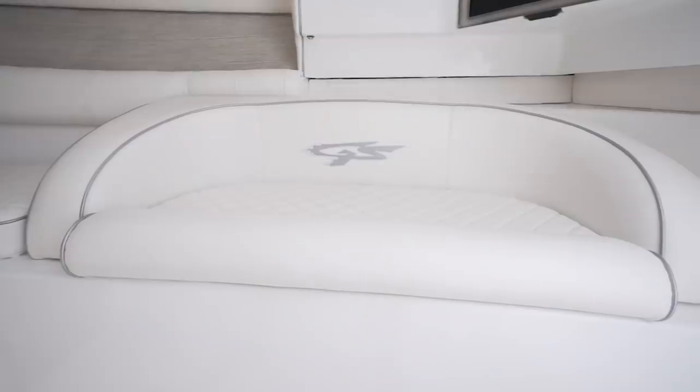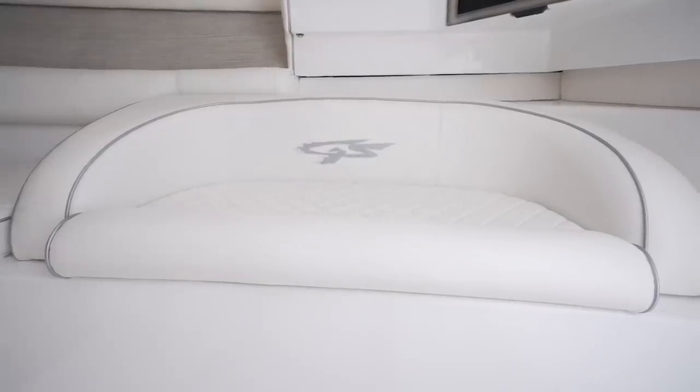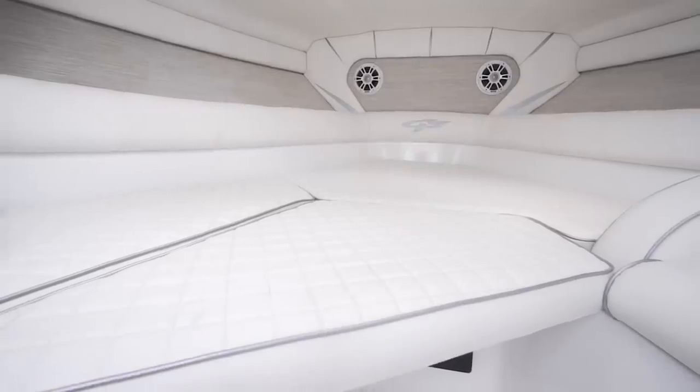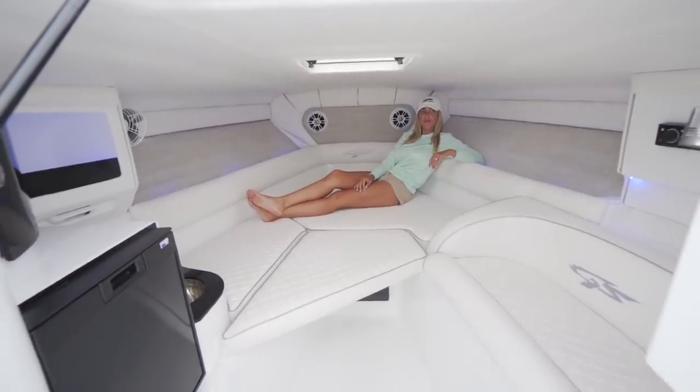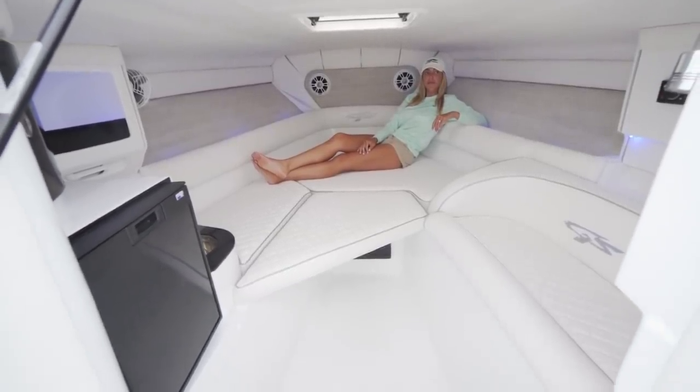We've got almost like a little couch type of thing over on the starboard side, and then an angular, really big bunk, big enough for two adults, obviously, to share. There's a filler piece that you drop in there, and the entire cabin becomes a bunk.